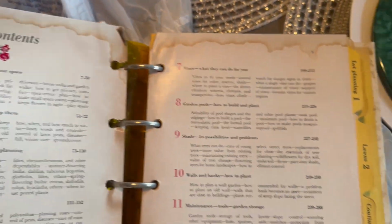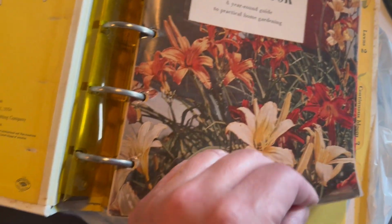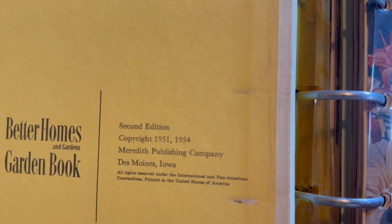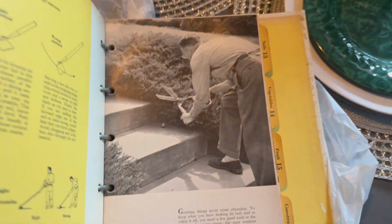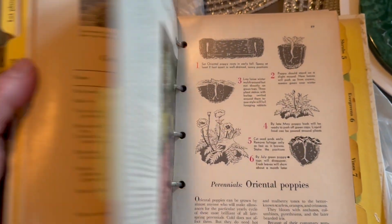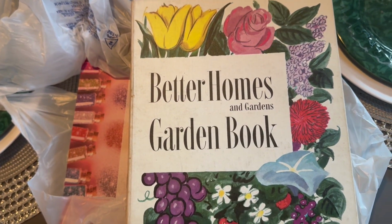This one obviously has some water damage to it. It's got some age to it. The older they are, the more they're worth. This one is 1954 edition. So I don't know if that's when this one was actually printed, but that is the edition we're looking at here. And just like their cookbooks, some of these old reference books can bring a little bit of money, and they're fun to look through. So I'll look through it and then I'll probably let it go.